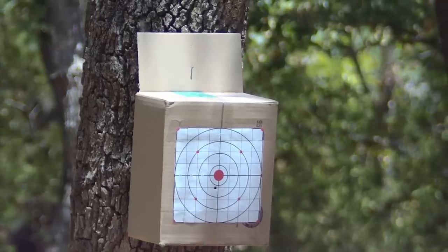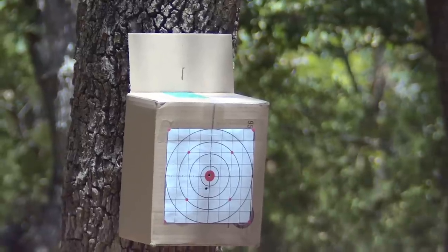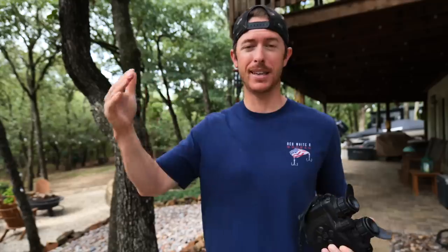But with some experimentation, I figured out that the pellet is still rising at 10, 12 yards. So at 20 yards, it's dead on. But I actually have a holdover if it's around that 10, 12 yard mark. So once I figured that out, I was ready to go for night number 2.